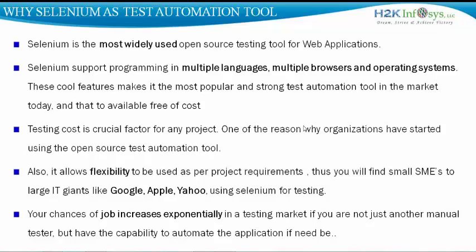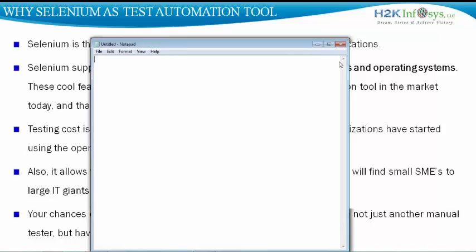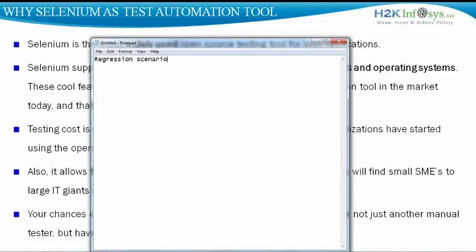So the idea of replacing a man by a machine in testing, that is a man attested by a script, is we need to save time, we need to save cost, and at the same time we want improved quality. The tests which are repetitive in nature are ideal candidates of test automation, okay? So, regression scenarios are ideal candidates for test automation.